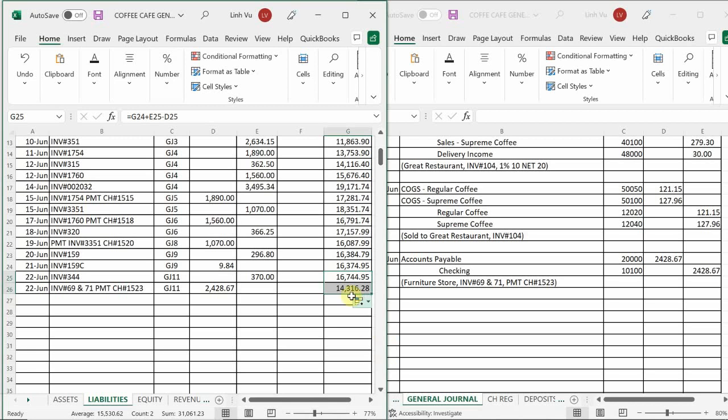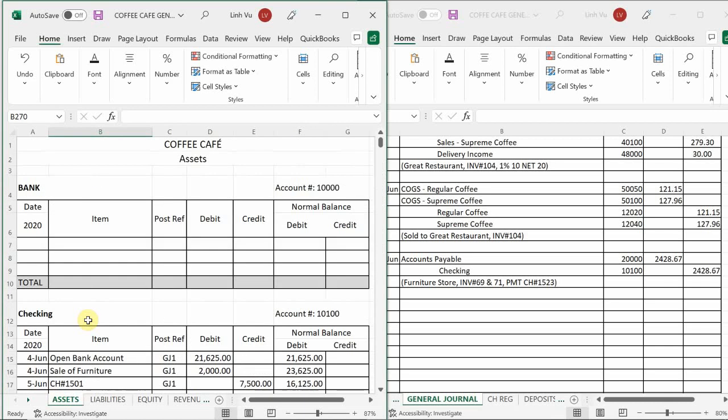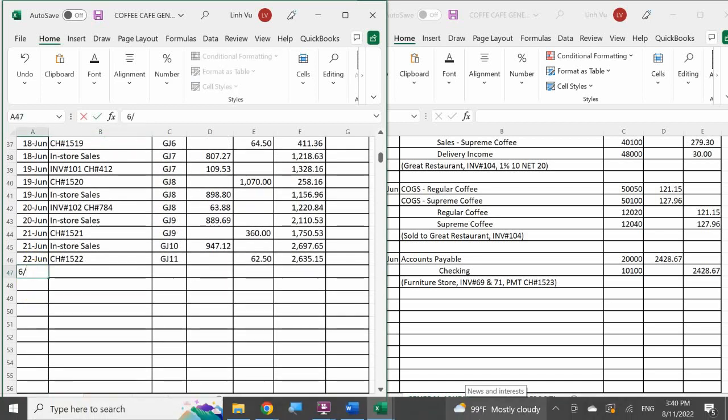Okay. And then where else do we need to go? To our checking account. And put in payment. All right, so here we are in checking. Payment, check 1523.